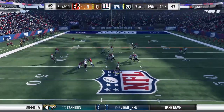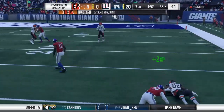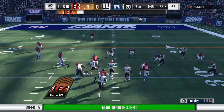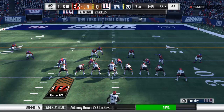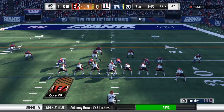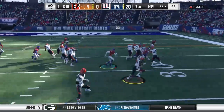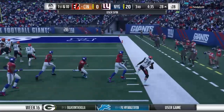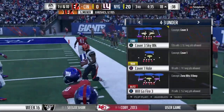Here's Dobbs to throw. Going to throw right side here. Complete. And he's got the first as they'll bring him down at the 28-yard line. 12 yards that time and a Cincinnati first down. Now they try the right side here. And a little spin cycle. Room to run now. 10 more there and another first down.